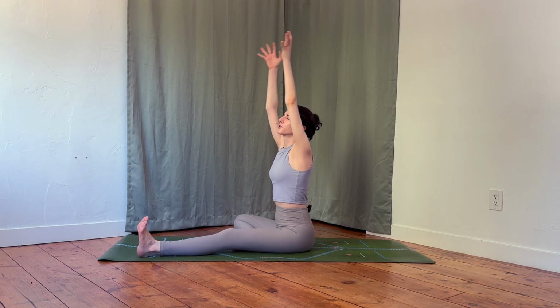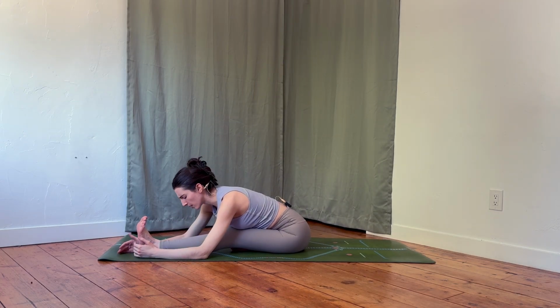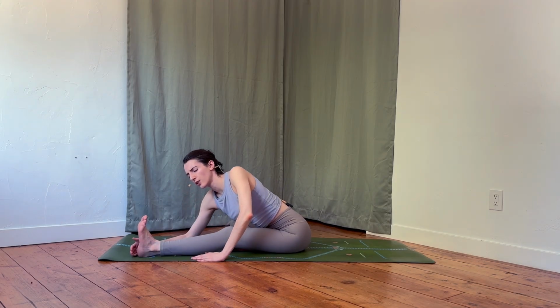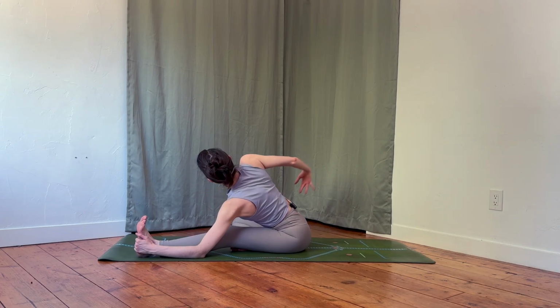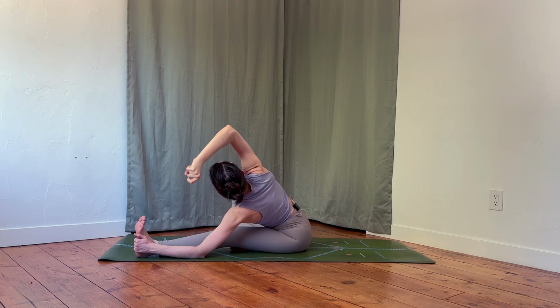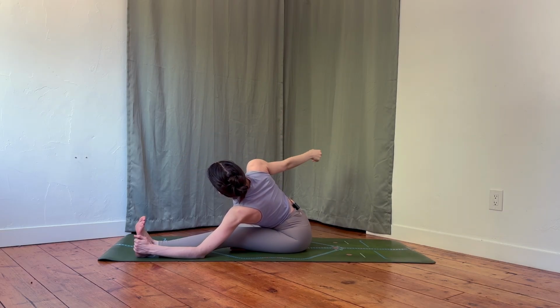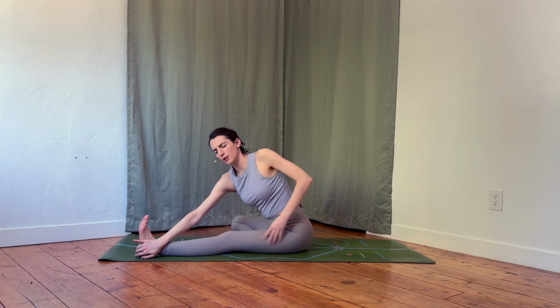Inhale, arms reach overhead. Exhale, fold over the extended leg to any extent. And just as in our last pose, feel free to take any variations that you'd like, or to make this posture more dynamic by adding in gentle movements, maybe opening up towards the sides. Or finding a twist with the torso.